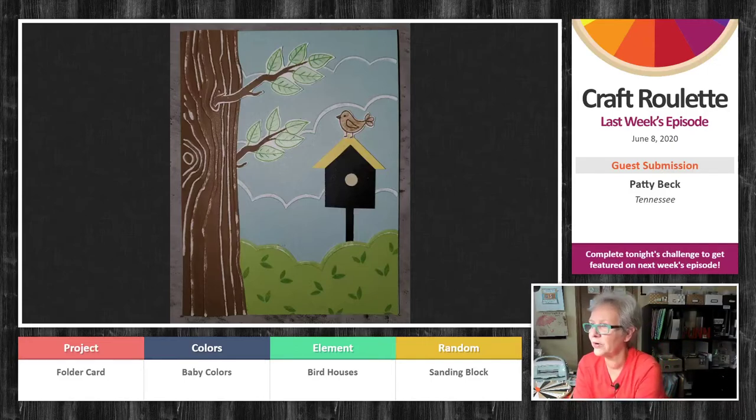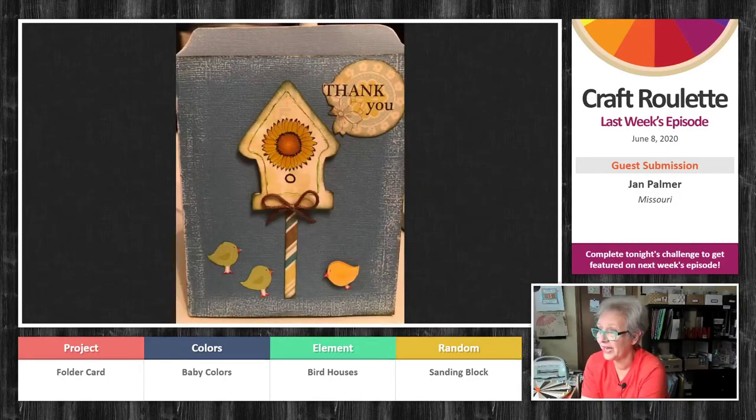So anyway, Patty, you are on a roll, and I hope you get another one done today or tonight, this weekend, whatever, because you have a record to keep. Thank you again. Jan, this was your first time, I think. So this was, and it's a file folder. You can see how it all works.